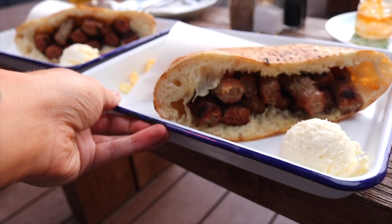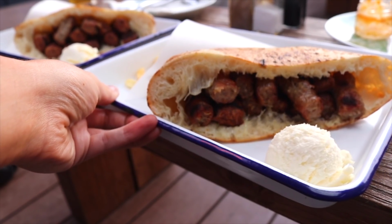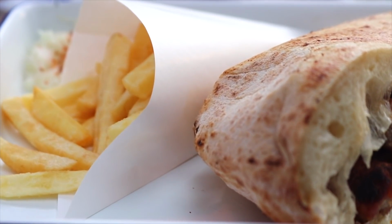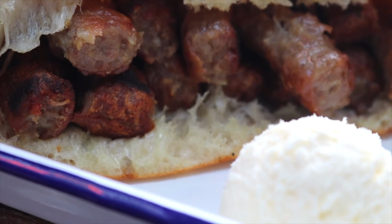The views are great. The weather's not so great today. It's really cold. I've got a blanket on again. But the cevapi has come and it has come really traditionally. It has come in the pita, but there's like 10 or 11 pieces here. There is a lot. It's come with French fries.